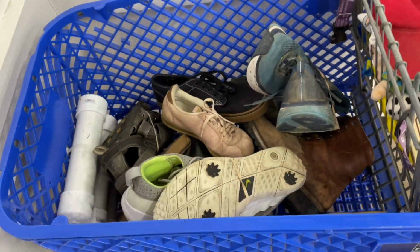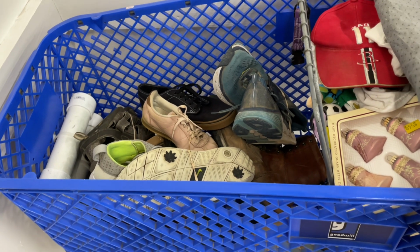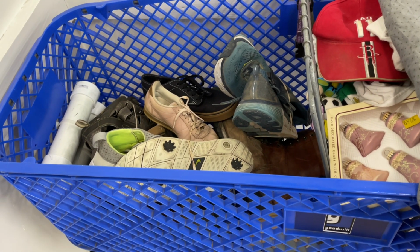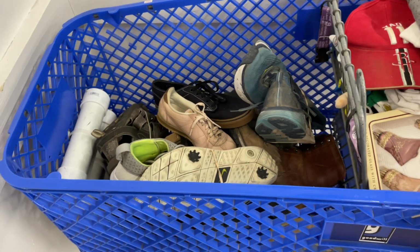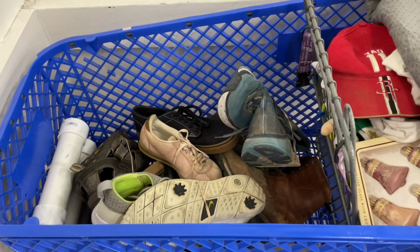So get the stuff that you think you might want, check it out, and then if it's bad, toss it back. But this is going to be your best way to get the most stuff in the shortest amount of time without having to fist fight people over it. So this way you can win at the bins.